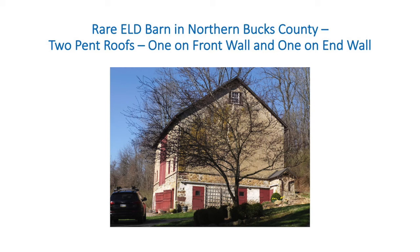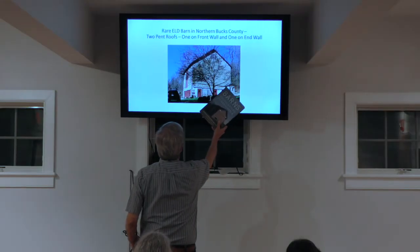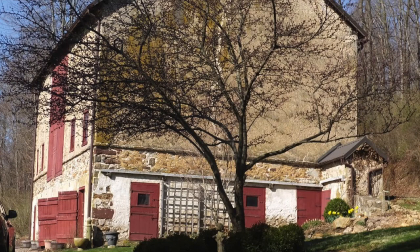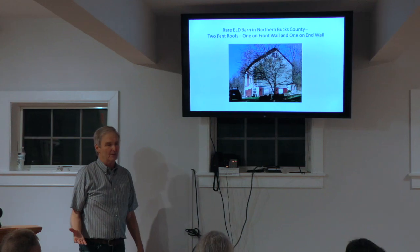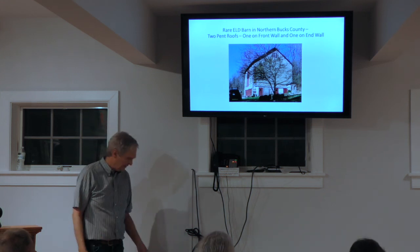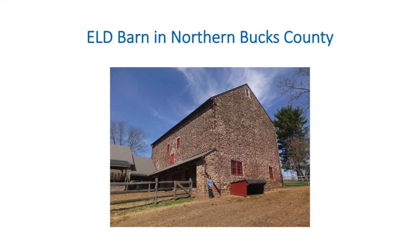All right, you have two pent roofs that used to be here. See that ledge right there? That's a water ledge. You had one in the front, so you had two that met each other, actually. And that's extremely rare. You hardly ever see that. But the pent roofs don't last. They wear out. They're exposed to the weather. They just rot out. People are not going to fix them. And that's what happens. This is another barn up in that general area.